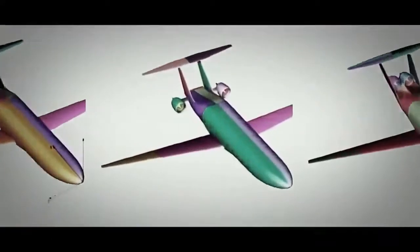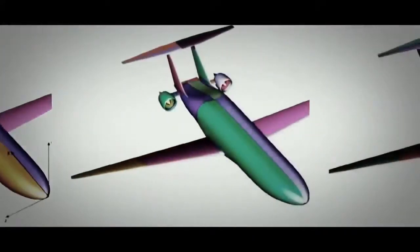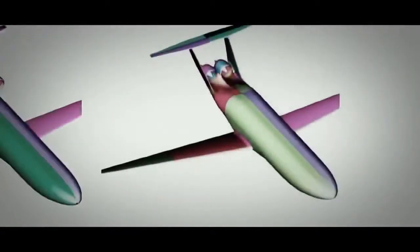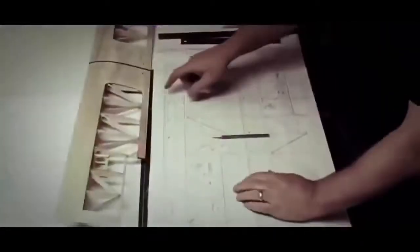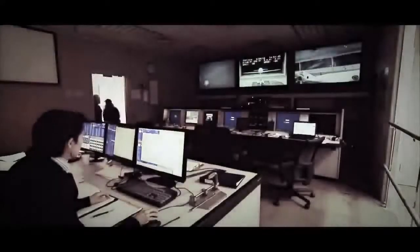Aerodynamicists of today are able to model ideas on computers, which allows them to test many different configurations before a wind tunnel model is ever built. Once a design is agreed upon, a wind tunnel model can then be fabricated and tested. This process was used for the double bubble as well, but the wind tunnel test showed surprising results.